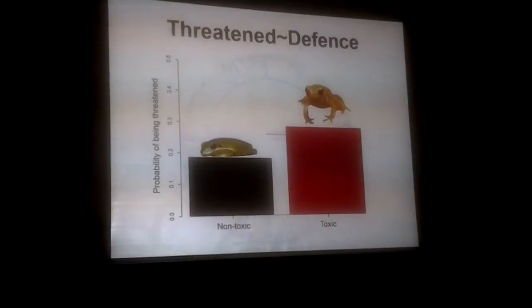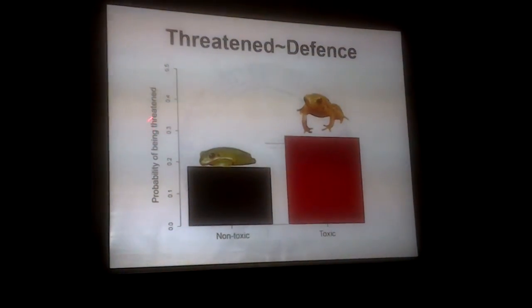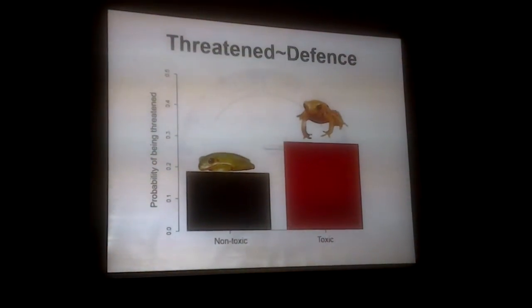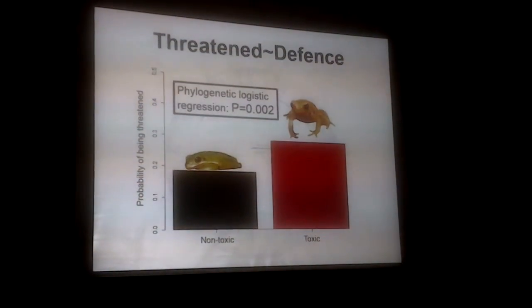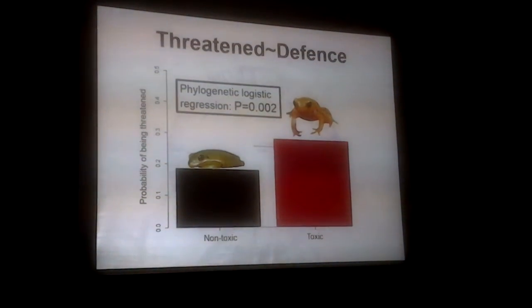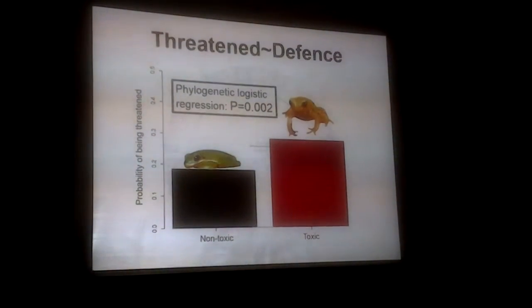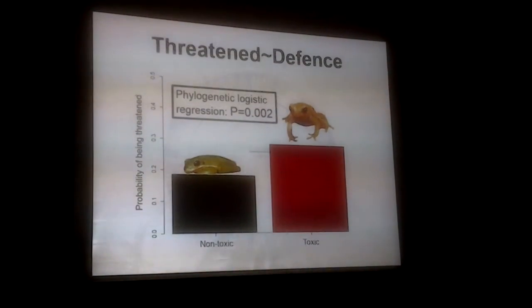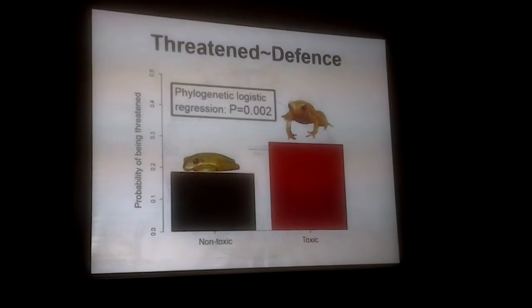If you separate them into non-toxic and toxic frogs and look at the probability of being threatened, so whether they were vulnerable or higher, or not vulnerable, that's much higher. In fact, that's a 60% increase in the extinction rate in toxic frogs on the contemporary timescale, and it's quite highly significant as well, which ties in very nicely with the background extinction rate. So it does seem as if you can predict some of that.